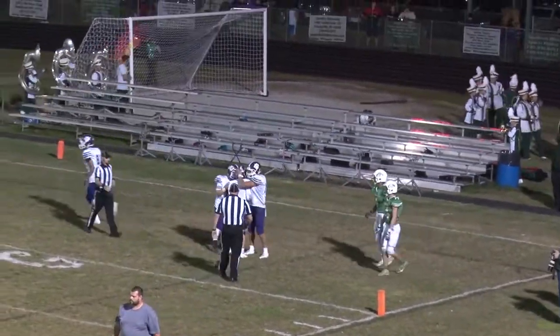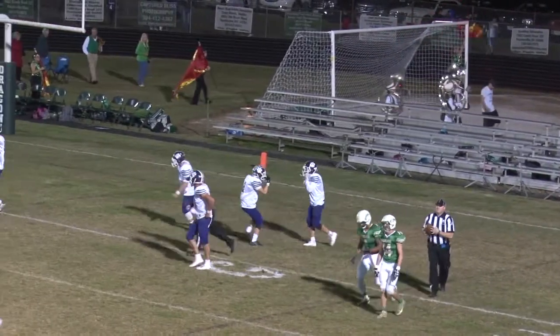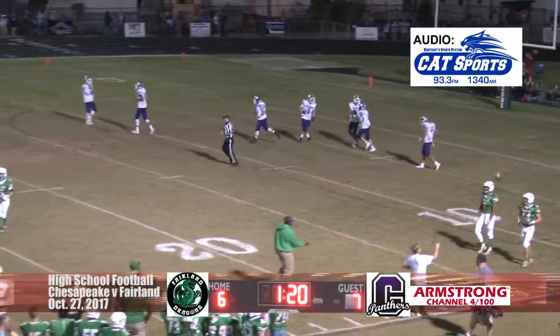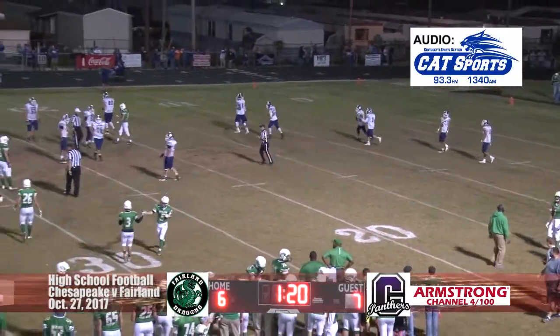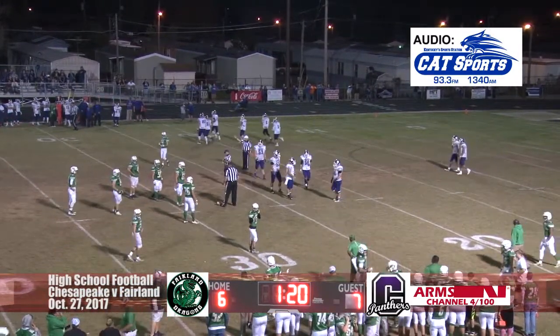The ball is batted away by number 3, Carson Nida. And Nida and Austin Browning both fall. The ball goes up in the air. And they knocked it down, and then Cunningham almost caught it again. Oh, my heavens. And then it bounced again. I thought he was going to catch it the third time. But, hey, it was 4th down and 20.